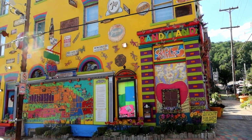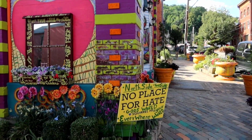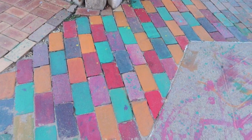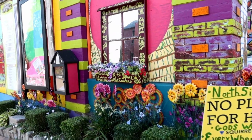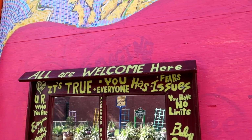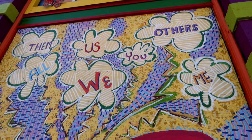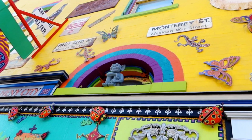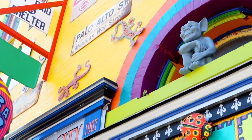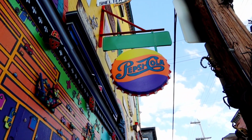I'm so glad that we came and saw this today. No place for hate, it says. I don't know how you could hate being here. Just pure color explosion and joy. Even that freaking gargoyle looks happy. And that's one of the coolest Pepsi Cola signs I've ever seen. Although this Pepsi Cola sign's pretty cool too.